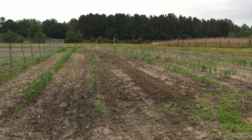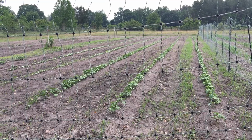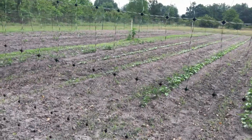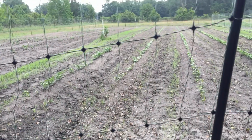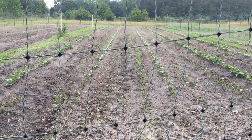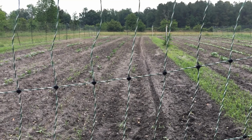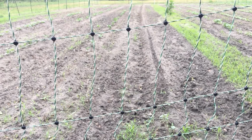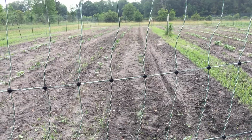There's all of our corn. And here are our peas and beans. I will say this fence from Premier One has worked wonders at keeping the bunny rabbits and the deer out. We are absolutely in love with it. There's our okra row. We did go back and soak the seeds overnight and planted more. There were a few plants that made it. Unfortunately, their stems just weren't strong enough, the original ones that we planted.